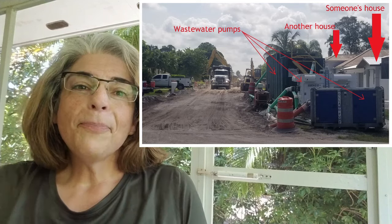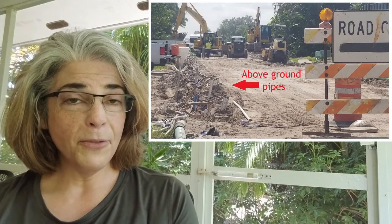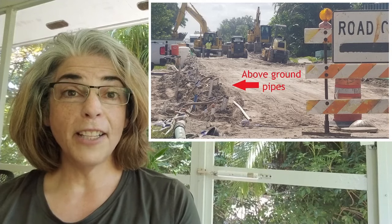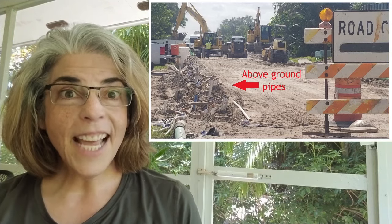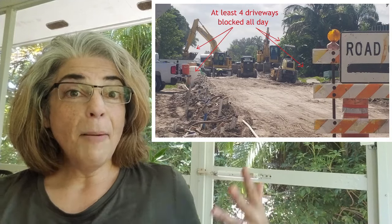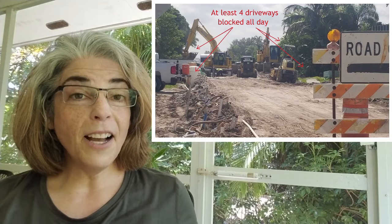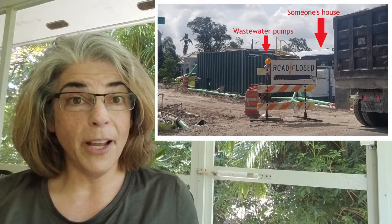Now, there are a lot of rentals in this neighborhood, as you can imagine. It's tropical, we're not too far from the beach, so it's a highly sought after rental neighborhood. Are people currently renting out other homes on this block or right nearby? Yes, they are. For how much longer, I don't know. The reason I ask myself this question is you can see the tumult, right? You can see how inconvenient it would be to be renting a home where this type of construction is taking place right in front of the driveway.